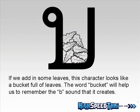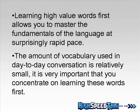Mnemonics can help you learn the Thai characters at an extremely fast pace. The High-Speed Thai program will introduce each letter with a mnemonic image to ensure that you learn to read Thai quickly and efficiently. To ensure that you learn the Thai language at a rapid pace, you must select a course which focuses on teaching you high-value vocabulary.